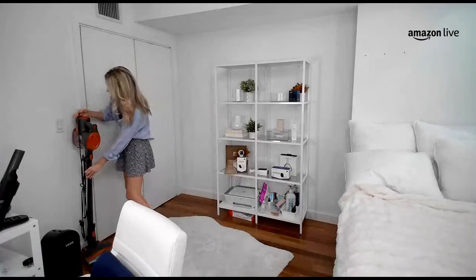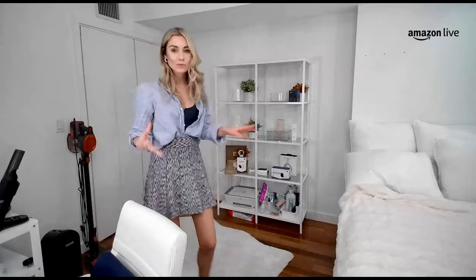I'm just going to leave this here for right now, but it's a really nice Shark vacuum for everyday use. We love to use it down here in our living room. Shark makes really high quality vacuum cleaners. We've got the Shark wand back here as well. I have a number of Shark products that I really like. They have high quality builds, they last a really long time, and they also have great suction power, so they can get into those crevices really easily.